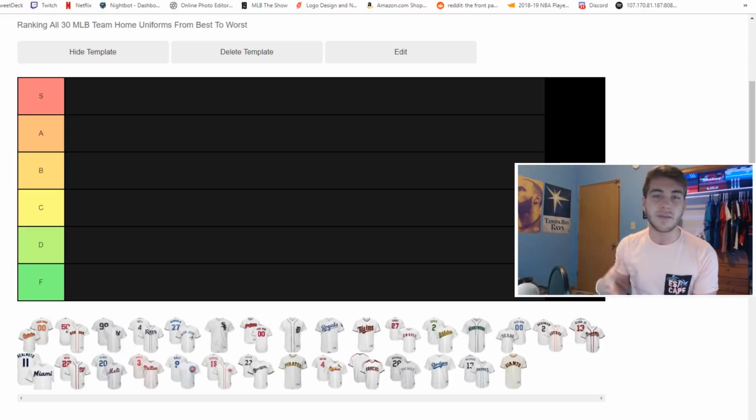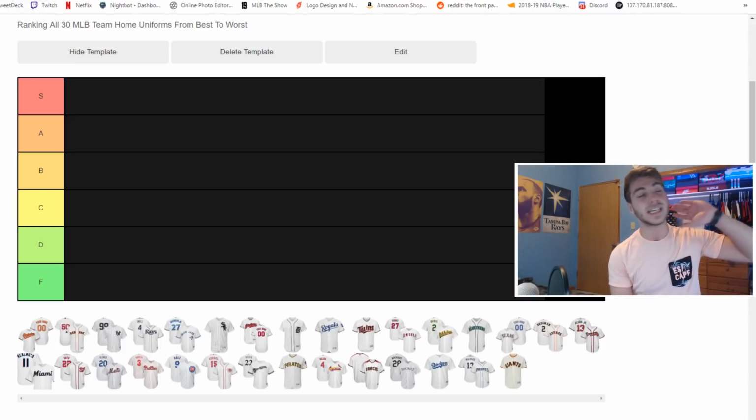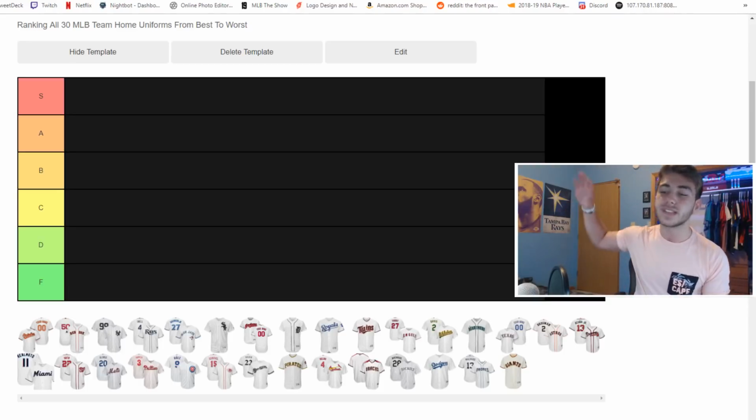Now, I'm sure you've seen everybody and their mother do these tier ranking lists, and I wanted to get in on the action. I thought, what better way than to rank every single team's home uniform, from best being the S tier, which is the elite of the elite, A, which is still pretty damn elite, and then, of course, all the way at the bottom is F, dumpster fire.